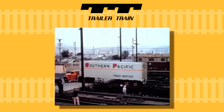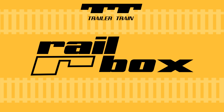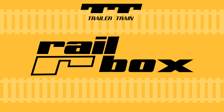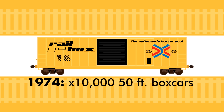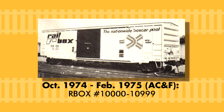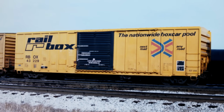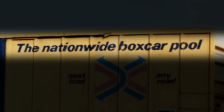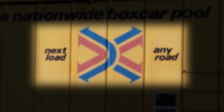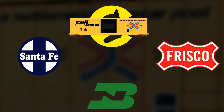Several major railroads were already part of TTX, so using this as a springboard, Railbox was formed as a subsidiary in January 1974. An order was placed for 10,000 general service 50-foot boxcars, with the first one arriving in October, courtesy of American Car and Foundry. Featuring a sharp yellow and black paint scheme, lettering showcased Railbox as the nationwide boxcar pool, and the slogan, "Next Load, Any Road," promoted the free roaming service that Railbox offered.